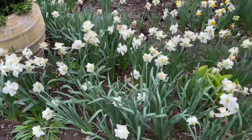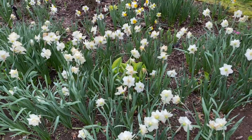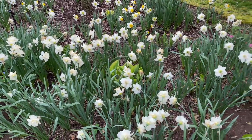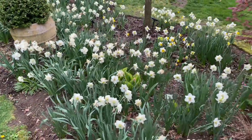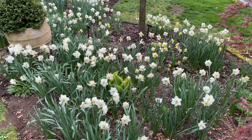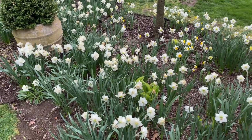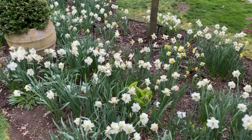Not sure why. Also, this bed is full of hostas. I don't know if you could see, they're starting to come in here. And what we do, we actually don't even cut the daffodil leaves. The hostas come in and they cover the leaves. It works so well because you do need to leave daffodil foliage for at least 6 weeks so they can gather enough strength to produce flowers for next year. And it works well because the hostas come in, we don't even see the daffodil foliage, it yellows, we don't even have to cut it.